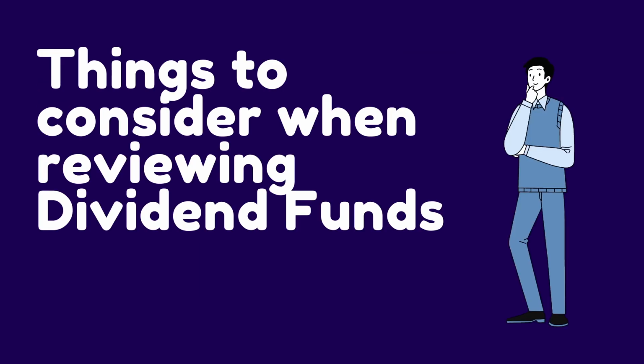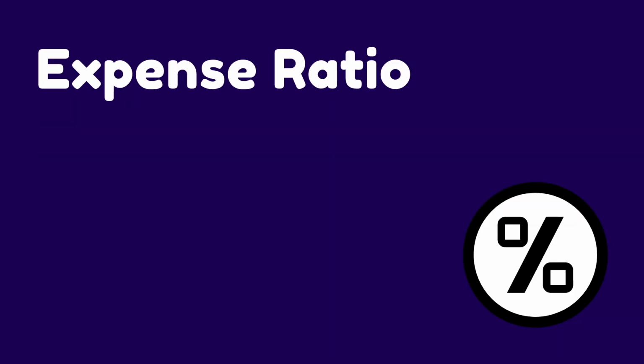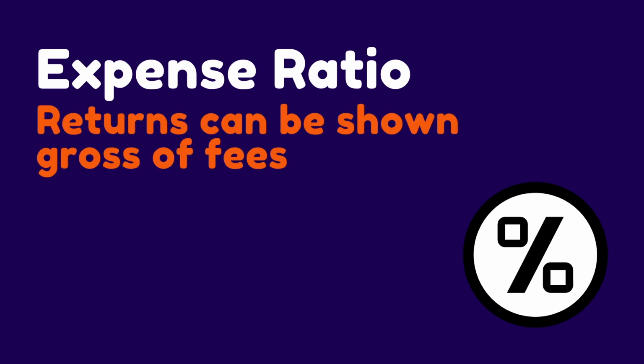Before we jump in and review the 3 funds, let me give you a few key details you should pay attention to when reviewing any dividend fund. First is the expense ratio. Many investors will glare over the fees associated with investing in a fund and focus more on returns. But oftentimes the returns you see can be shown gross of fees, and a high expense ratio can eat away at a lot of that return.